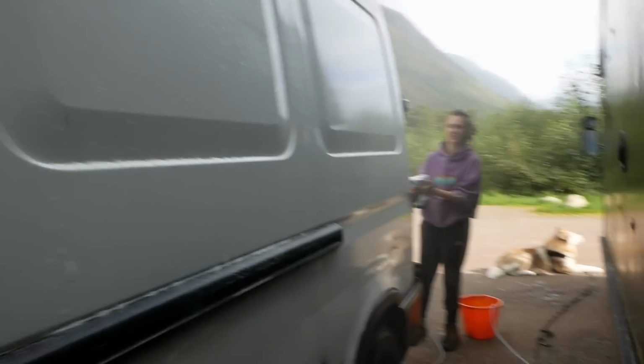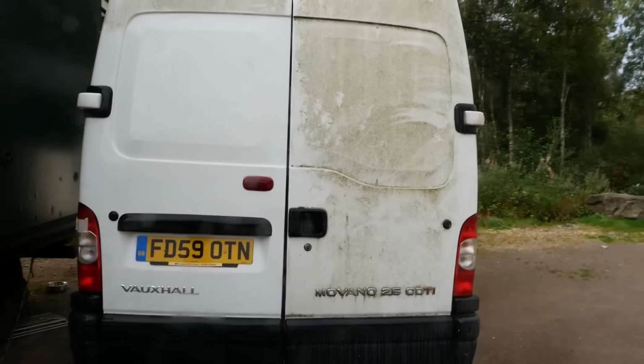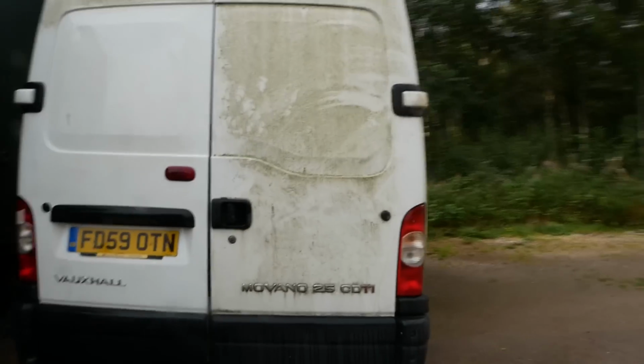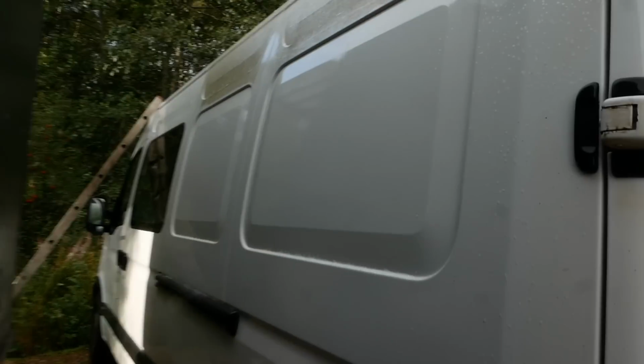Not sure if the camera ever picks it up before. I'm sure it did, but look at this van. It's like a different van. Right, there you go. See the before. And come to the back. There we go. White, green. And this side is green. Look, there's a spider web there. It looks much better, and painting it green. Oh yeah, didn't notice he was there until now.